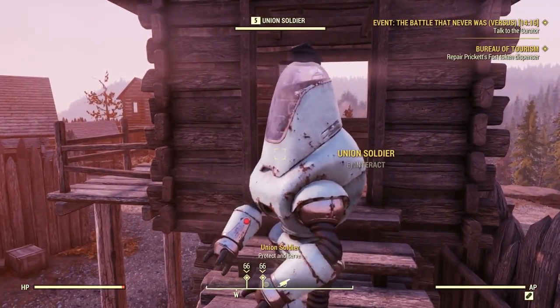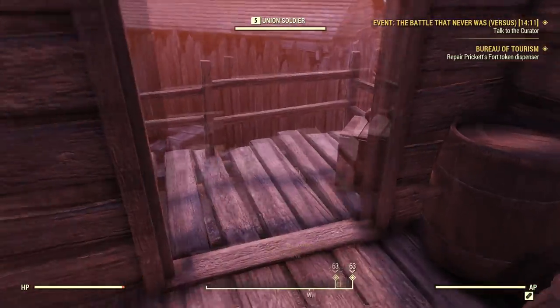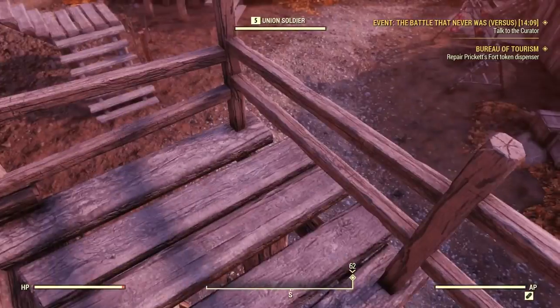Watch your catwalks. Let's watch our step on the catwalks. Hey, what's up? Protect and serve. Protect and serve. All right. Another fox hide.